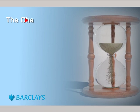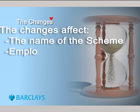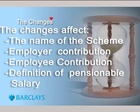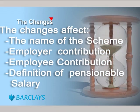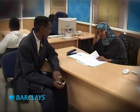So what are the changes being made? The changes affect the name of the scheme, the contributions made by both you and Barclays, and the definition of pensionable salary. Let's look at each of these in more detail.